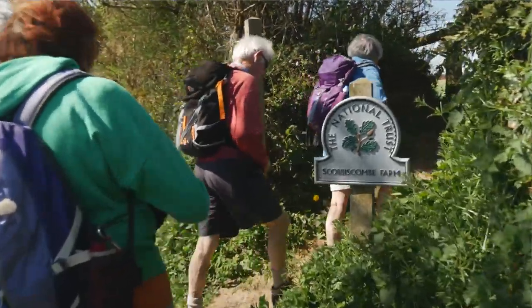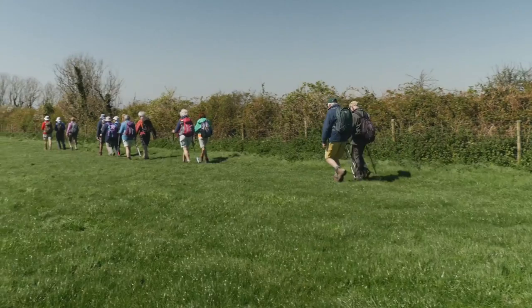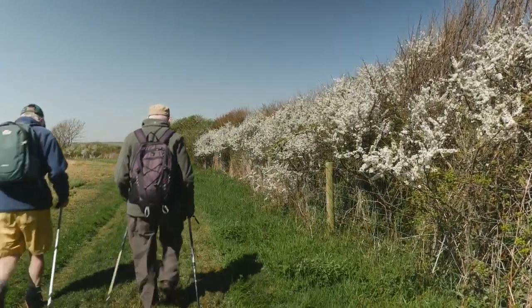The hedgerows here are full of May blossom. The trouble is, there's so much of it this time of the year, we sometimes tend to take it for granted.